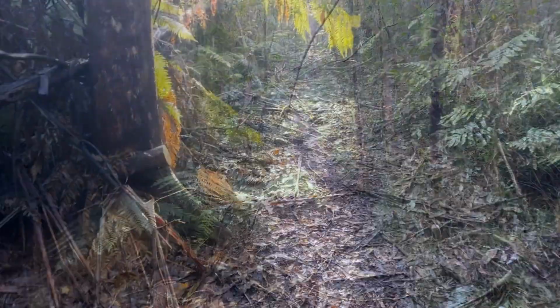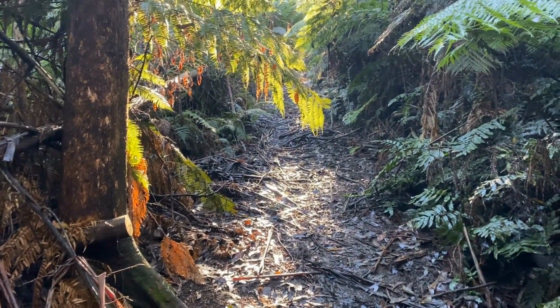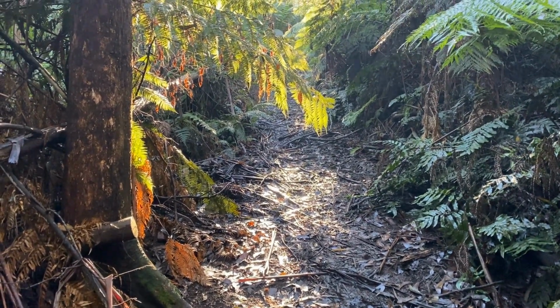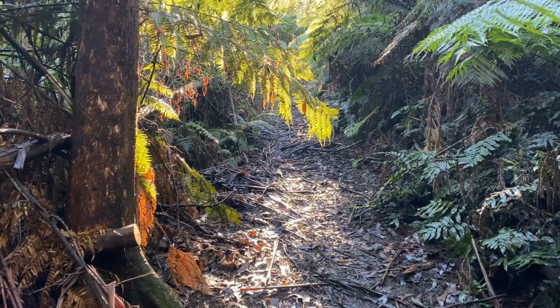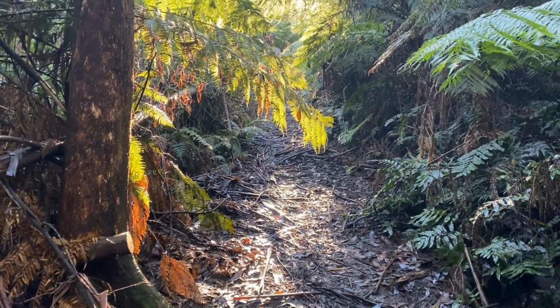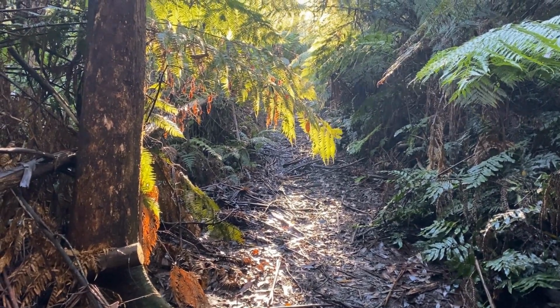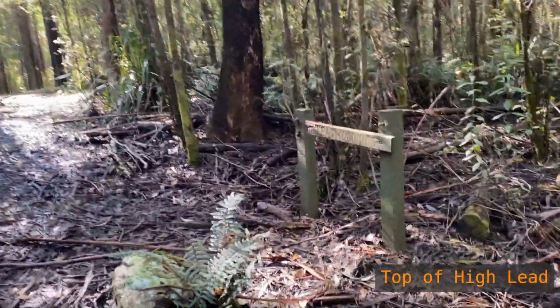It didn't last long. Started going up again. I think we're only a few hundred metres from the top of the climb. One more steep kick, and it hasn't been too bad for a while. A few ups and downs, a bit easier than around the road crossing before. But yeah, one more push, I think. Made it to the top of the High Lead.